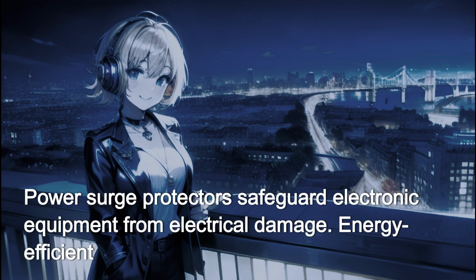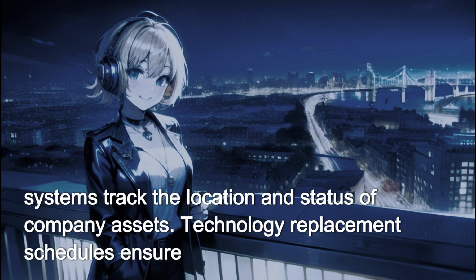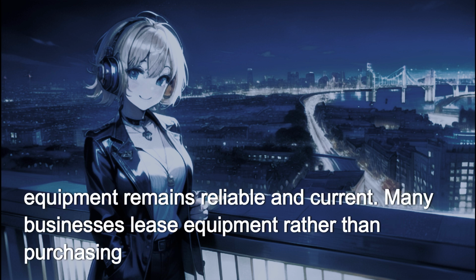Power surge protectors safeguard electronic equipment from electrical damage. Energy-efficient devices help reduce electricity costs and environmental impact. Equipment inventory systems track the location and status of company assets. Technology replacement schedules ensure equipment remains reliable and current.